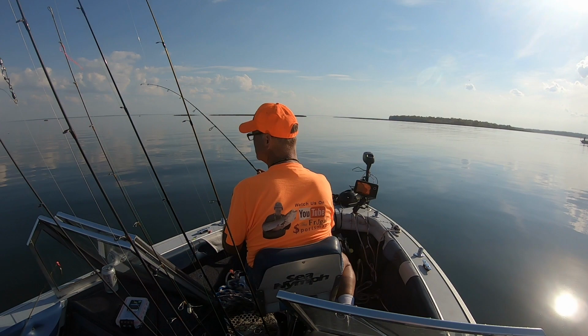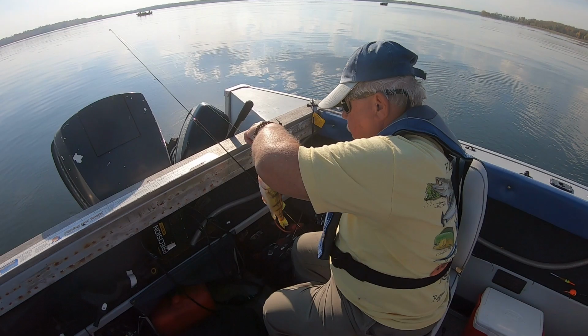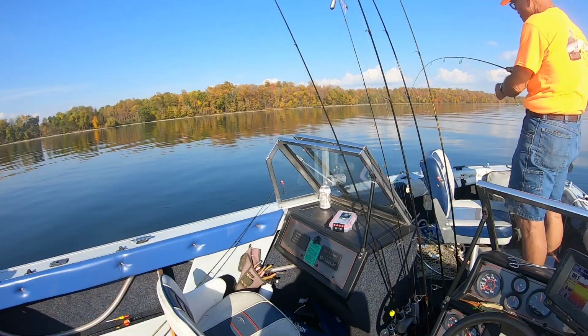The perch were really good size. We caught a lot. We threw a lot back. We only kept the ones that were in the 10 to 12 inch range. They were big and meaty and fatty, and we made really good use of them for our annual fish fry.